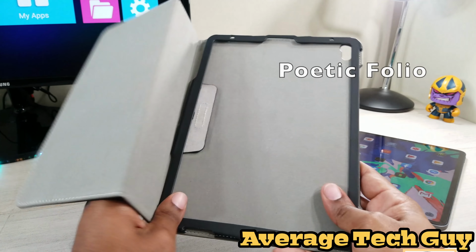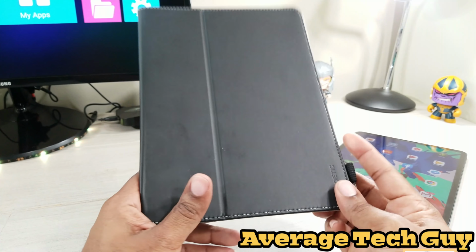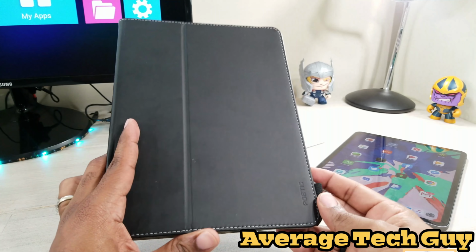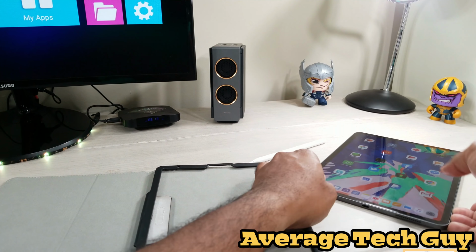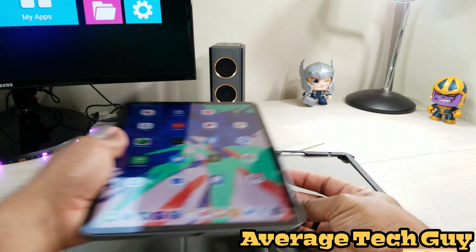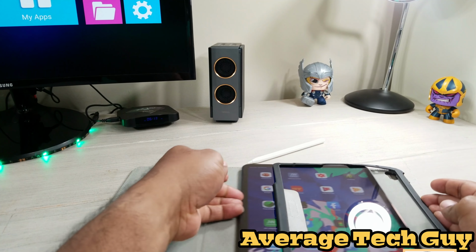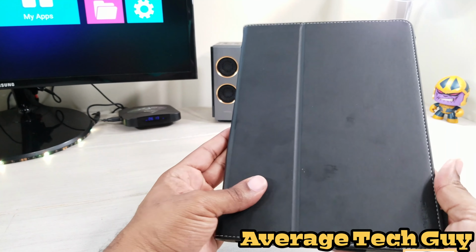The Poetic brand has been around for just a little while, and this one is no exception. This is the Poetic Folio. You can pick this up for about 15 bucks. Now, it's very minimalistic as some of the other cases that I actually talked about. It has another one of those Velcro straps. You're just gonna slide your tablet in. Now, these are very easy to use. So the Poetic Folio, once you get the tablet in, this is what it's going to look like.